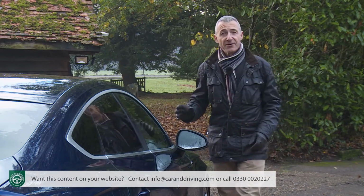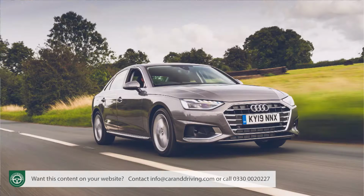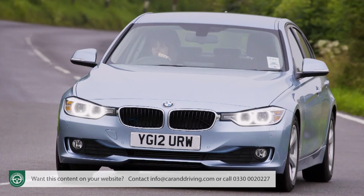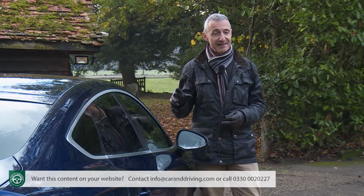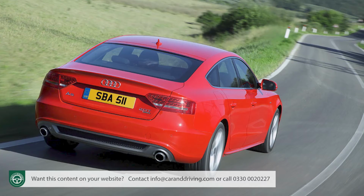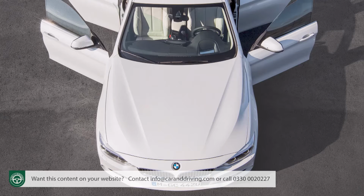The original first generation 8T8 series version of this car, launched back in 2010, rather set a trend. It was the first hatchback in the premium badged part of the mid-sized executive segment, the area of the market dominated by models like Audi's A4, BMW's 3 Series and the Mercedes C-Class. Now, previously, we'd seen saloons and estates in that sector, but never a hatch. The Gran Turismo-style looks of that original A5 Sportback changed that, and that car was so successful that BMW was forced to copy its concept with subsequent 3 Series Gran Turismo and 4 Series Gran Coupe models.